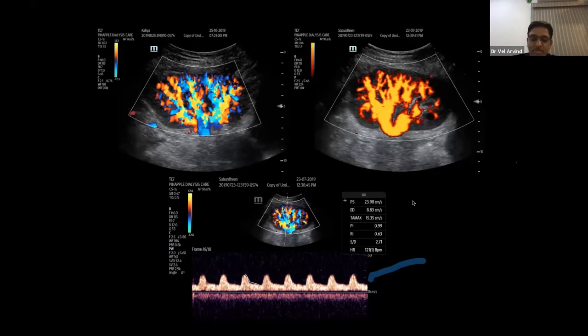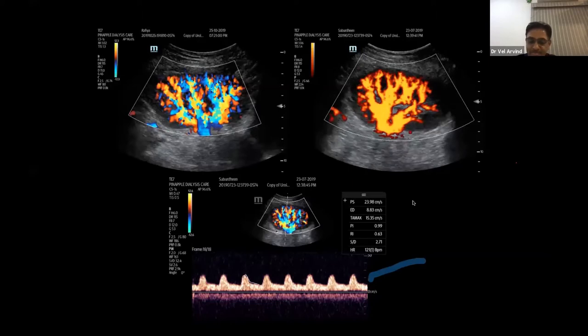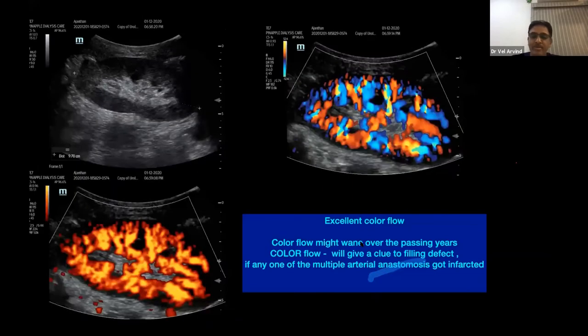And this is a flow. A few slides will be normal. So this is another graft. See, this is a very important one. The moment you graft a kidney, it looks like this, and the corticomedullary differentiation is looking very crystal clear, with the entire spectrum of power and color Doppler.